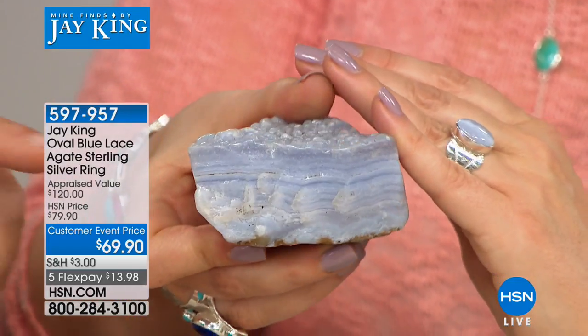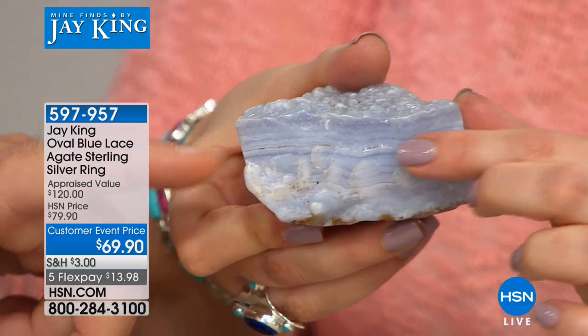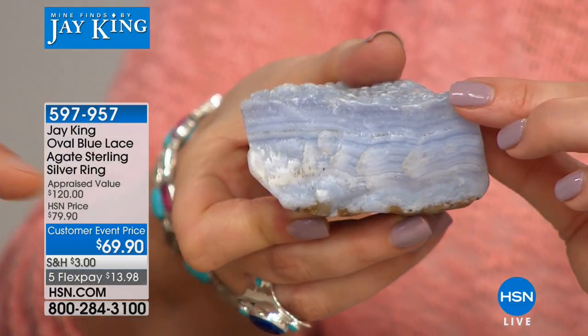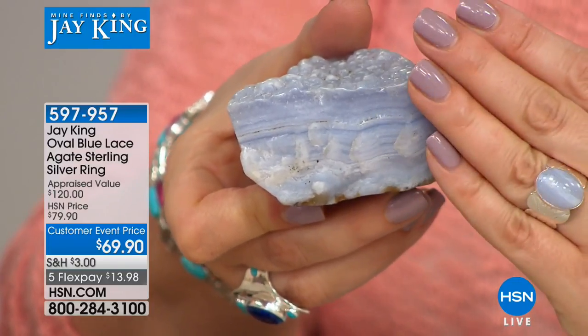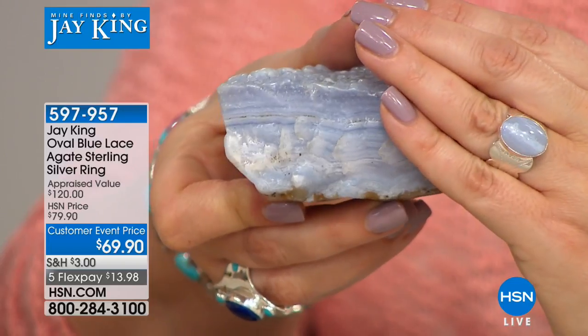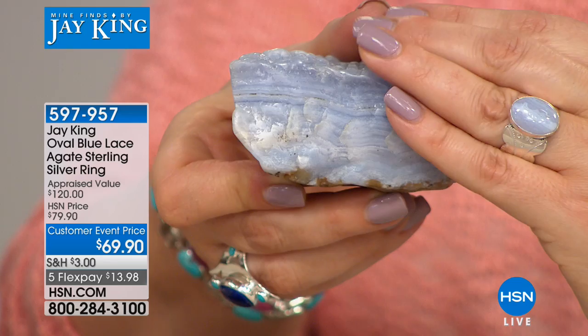Okay, here's what makes blue lace agate. There's all kinds of blue agates. This is blue lacing. Do you see that natural feathering? This is what sets really true, high quality blue lace agate apart from just blue agate. It's the lacing in it, hence blue lace.